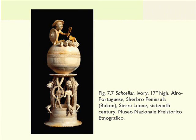This salt cellar was designed to contain salt, which throughout much of history has been regarded as a very valuable and special spice. Salt is the word upon which the word salary is based. In this case, the salt cellar was designed by Europeans, specifically Portuguese, and then created by this African group in Sierra Leone in the 16th century, and then exported back to Europe for sale and for use there.